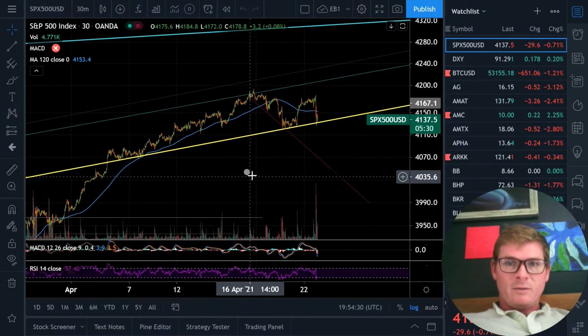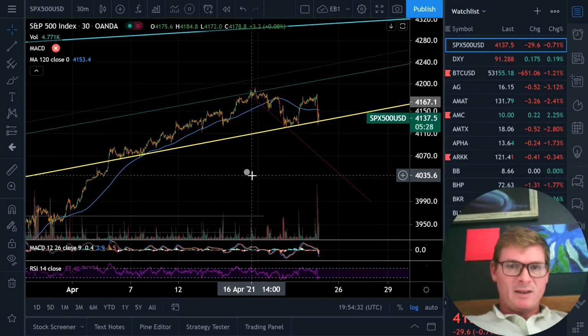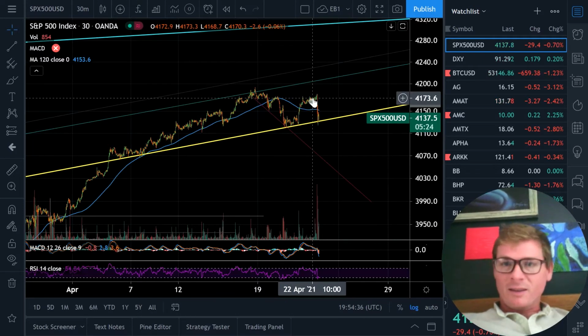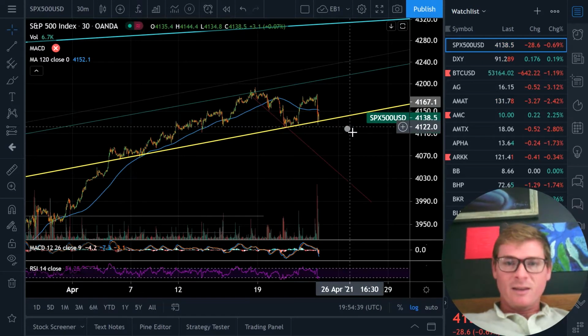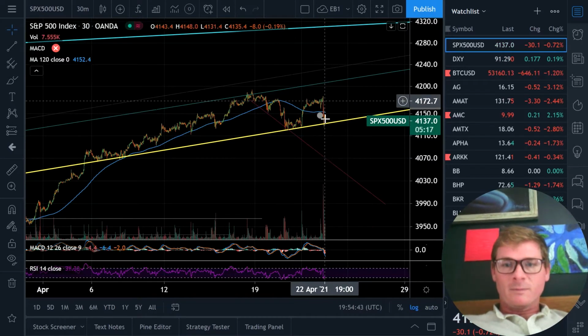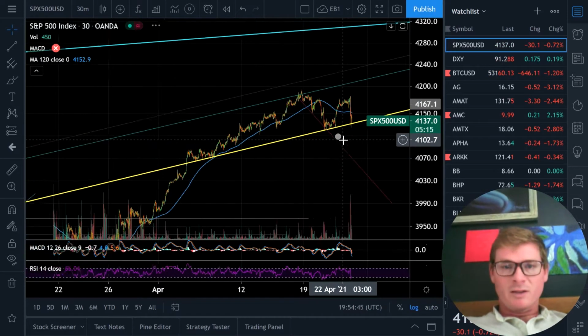Yeah, so we're back to looking at a bear scenario all of a sudden. Man, I just did a video saying we're in the middle and nothing's crazy. I guess it's crazy again. Let's take a look. Big red volume candle. Bang, right down into the bottom of the bull channel.